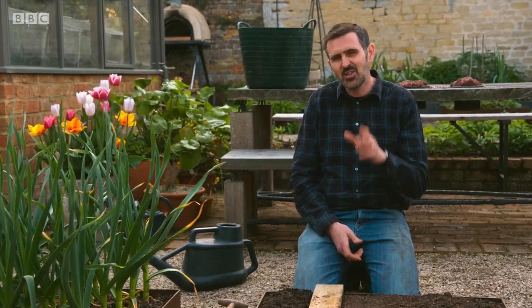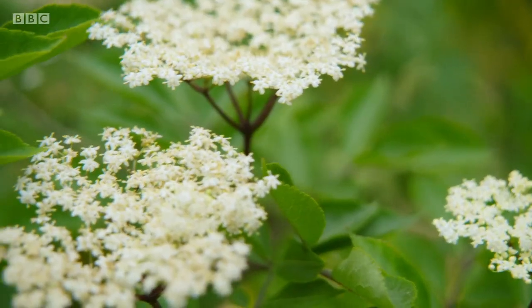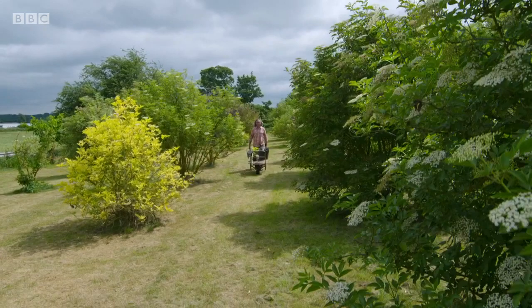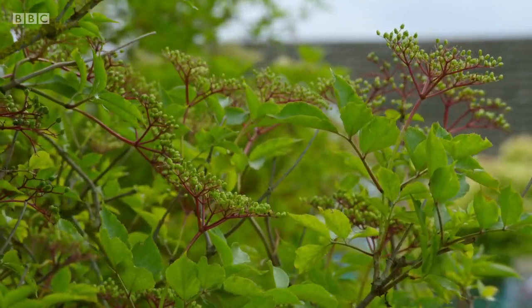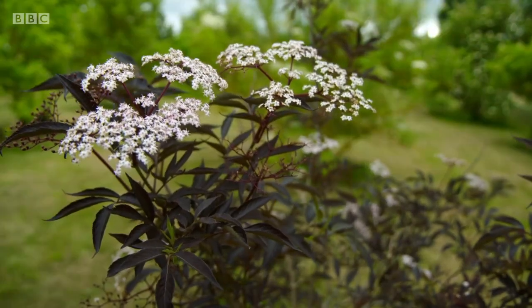And last summer we went off to Worcestershire to meet a man that's just a little bit keen about growing elders. I'm Ed Brown. I'm the National Collection holder of elderflowers. I just like them. They're easy to look after, anyone can grow them. They're beautiful. They're overlooked by people. There's more to an elder than just that weed in a hedge.